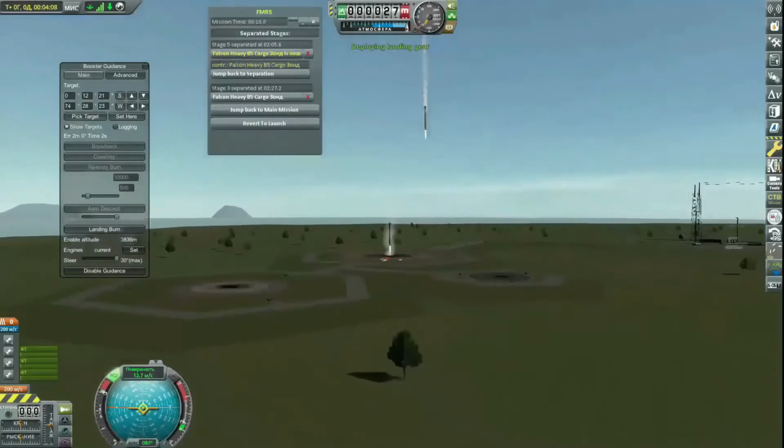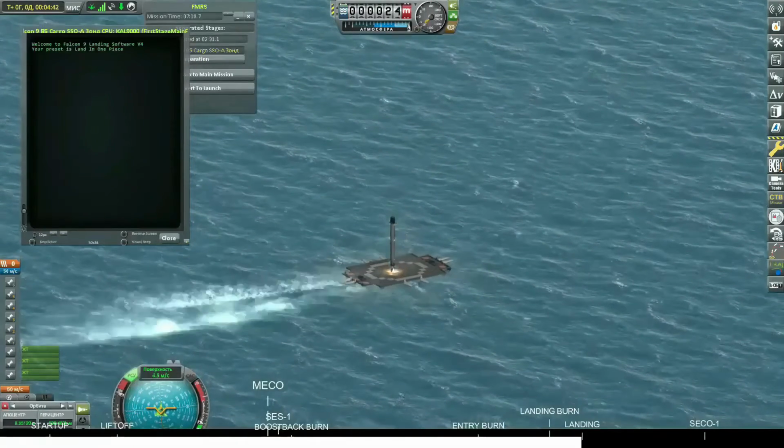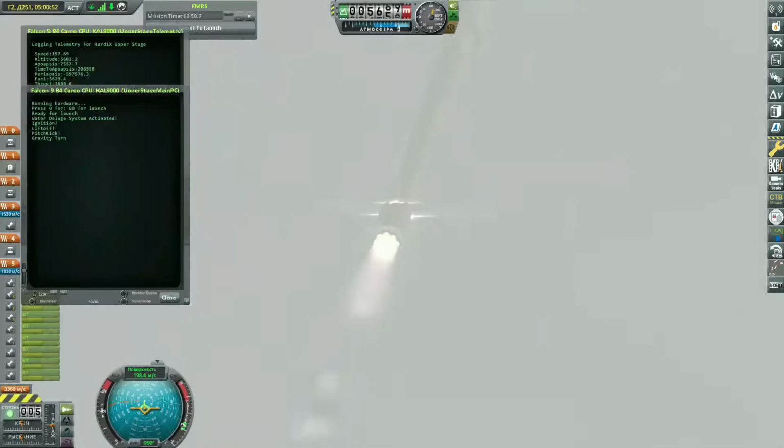Ten, nine, eight. Side booster ignition. Six, five, four, three, two, one.